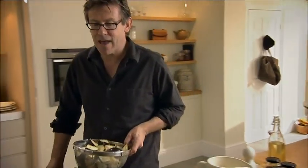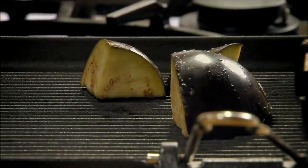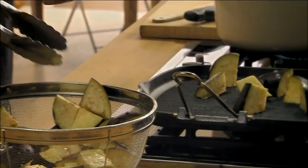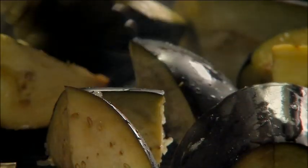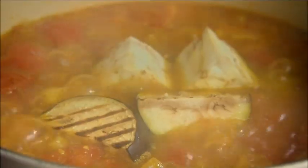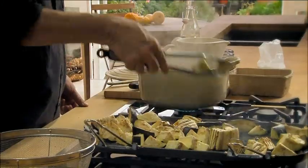So these have relaxed a little bit. The salt has just drawn out a few juices, and they're just much softer. If you haven't got a griddle, you could do these under an overhead grill. Or of course, you could just fry them in oil. All you want to do is soften them so that they can go in there and just bubble away. Once the aubergines are in the pot, let them simmer for about half an hour. You want them to be nice and squishy.